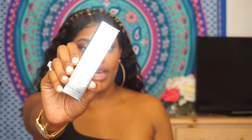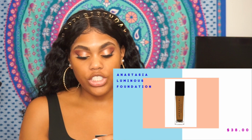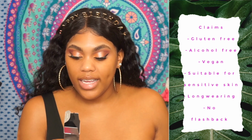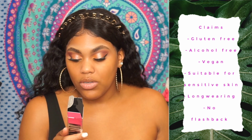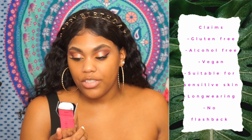So the foundation runs for $38. This is how it looks in the packaging. It has a silver packaging. I got the shade 480C. It claims that this foundation is gluten-free, alcohol-free, vegan, clinically tested, dermatologist tested, ophthalmologist tested, non-comedogenic, suitable for sensitive skin, long wearing with no flashback.